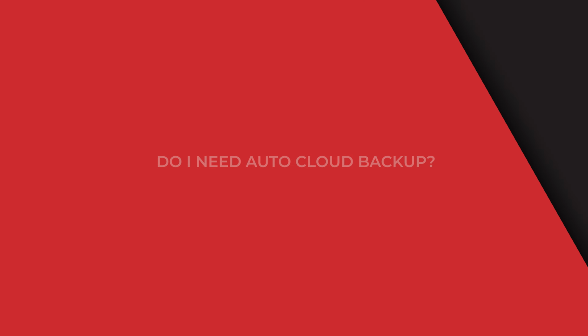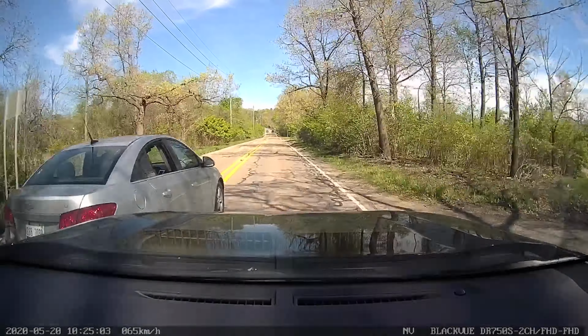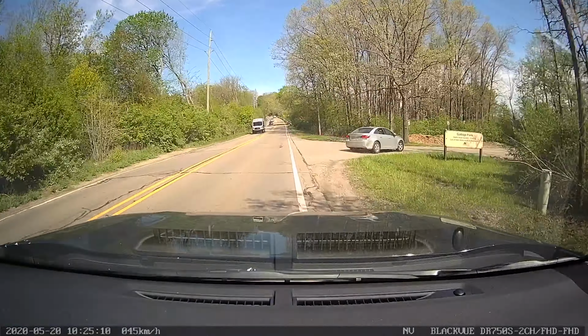Do I need auto cloud backup? This does come in handy in the event you are separated from your car and your dashcam. Like if you got into an accident and were taken into the hospital and your car was towed somewhere else. Or it was a break and enter and your car and dashcam were stolen.